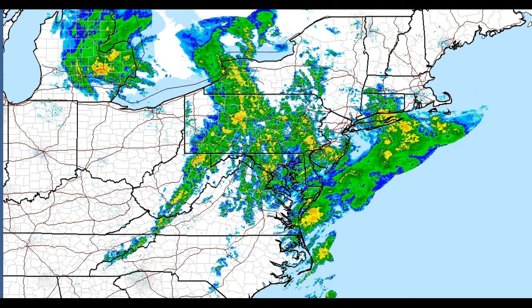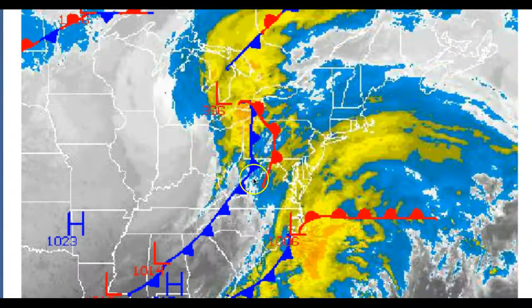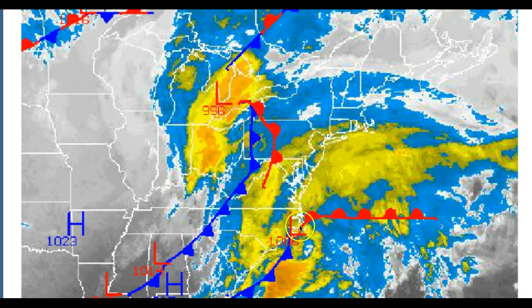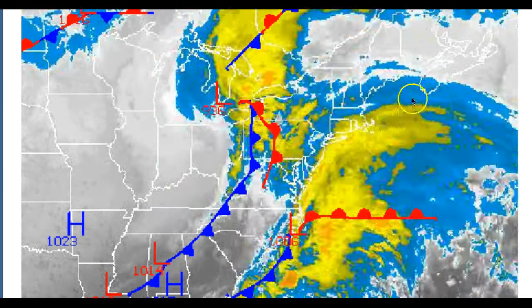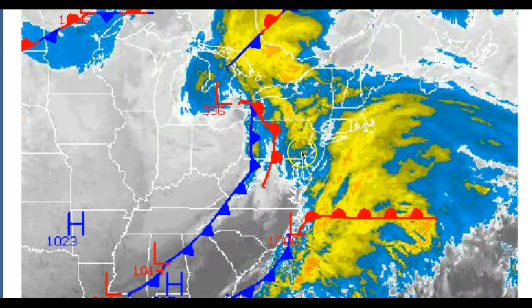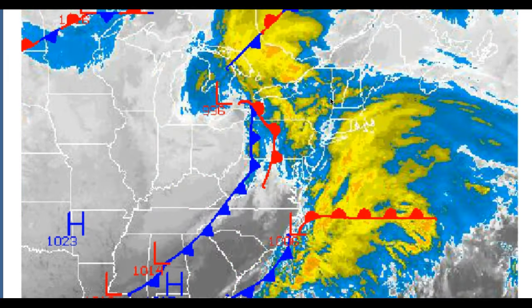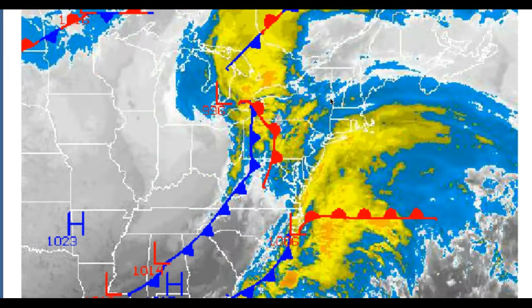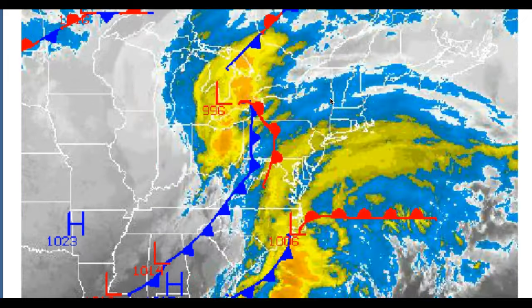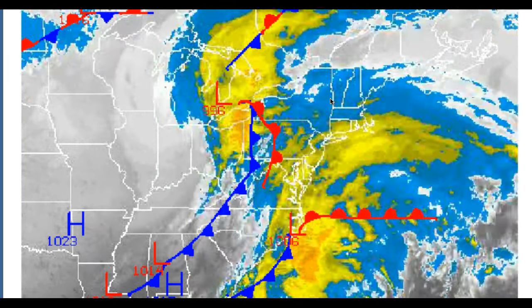The concern here is for this afternoon and evening, as this low pressure system and this low pressure system phase right around the Gulf of Maine, and that's going to lead to what's called a very strong pressure gradient that's going to create winds anywhere from 20 to 30 miles per hour sustained. The gusts can be over 50 miles per hour. So it's a major concern for this afternoon and this evening for wind damage.